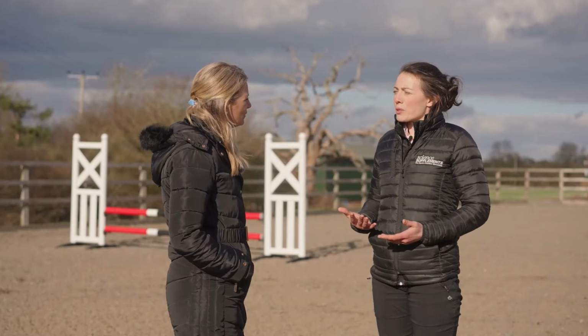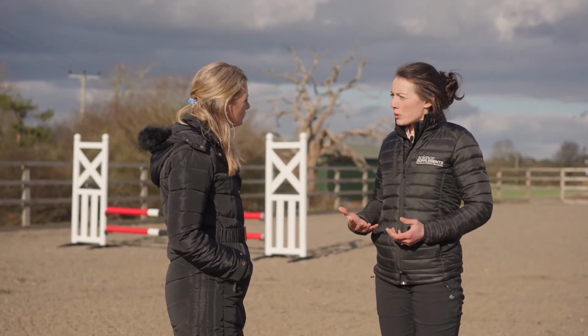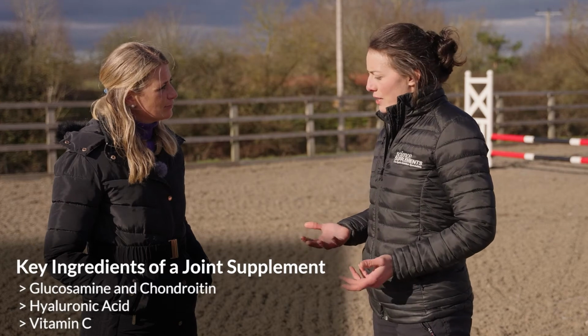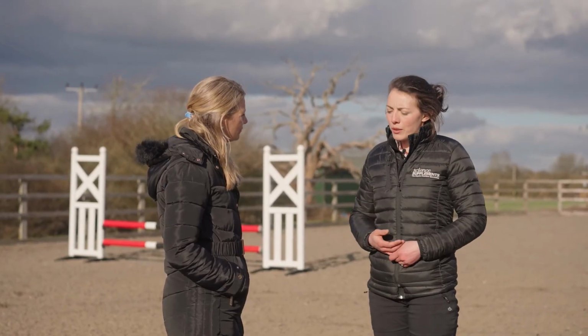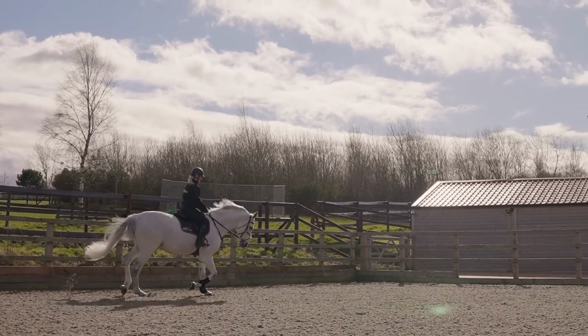So what's important here is we need one that's actually going to get into the joint. So we need a water-soluble antioxidant, and in this case the best man for the job is vitamin C. We've measured vitamin C in joints, we know that it can get in there. So it's in there to trap the free radicals and stop them from doing any more damage.